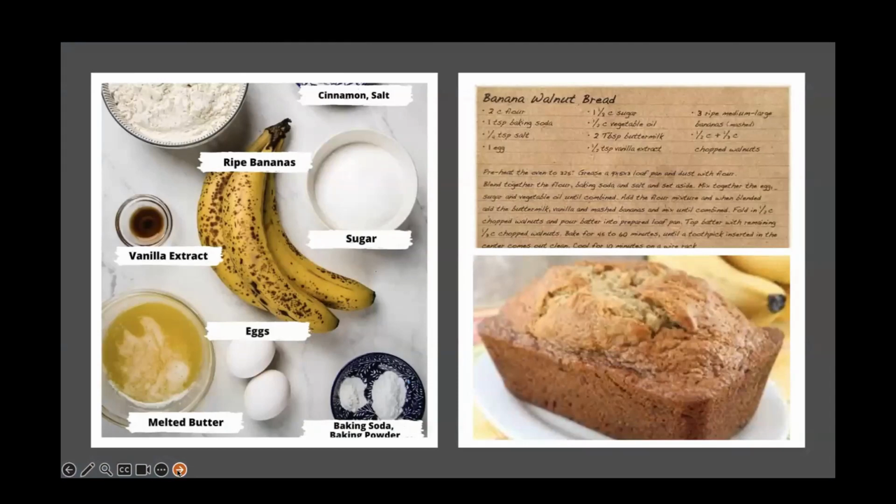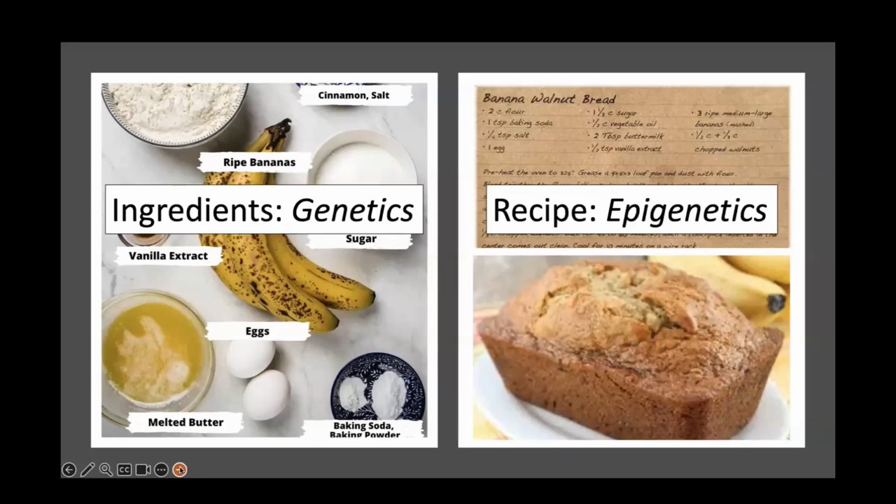But I want to highlight just very briefly what that is in an analogy here to make sure that we're all on the same page and understanding what exactly is happening. And I want to give this analogy with banana bread, where over on the left here, we have the ingredients of banana bread. And on the right, we have the recipe. So imagine that the ingredients are genetics and the recipe is epigenetics. Now, the ingredients never change. The ingredients are the ingredients. The ingredients are your genetics. And they are my genetics, and those are staying the same.